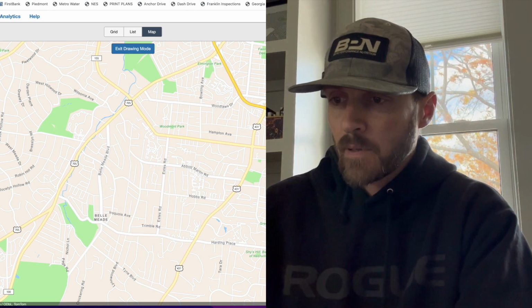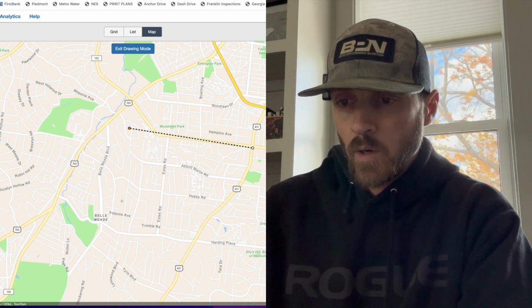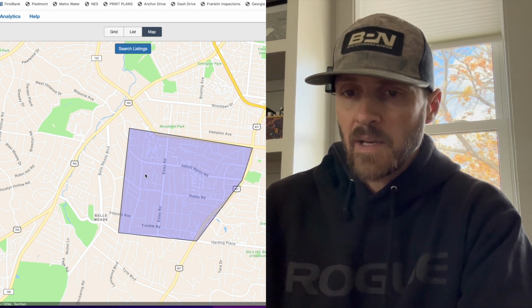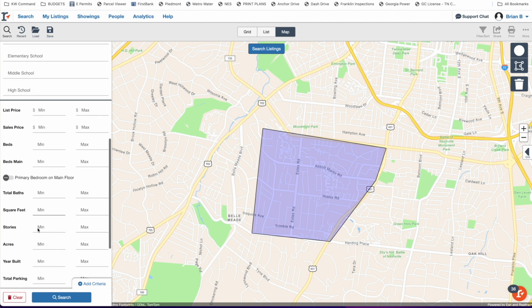I'm going to draw a map. And this is roughly where we're looking. This little block. Obviously there's going to be some variation within that area, but not a ton. Over here we're looking at residential. I want to see everything active, coming soon, and closed, let's say the last 6 months. And then I want to look at year built, and I don't want to go any older than, let's say 2022, just in case there was a new one that took a while to build.